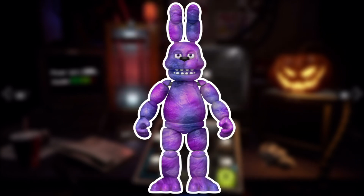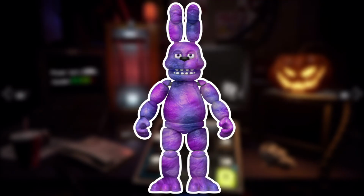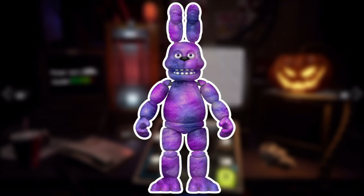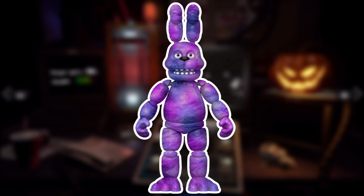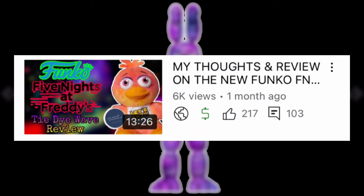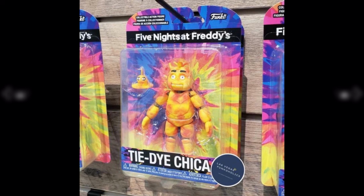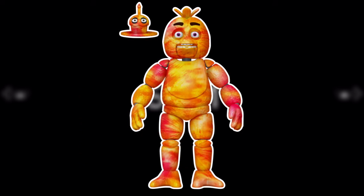Here's Bonnie, and he looks the exact same. There's no pictures for any Bonnie variant figures either, and I'm not going to repeat all my thoughts on all these action figures since they, for the most part, look the exact same. So if you want to know what I think on all these, then check out my older video from the Licensing Expo reveals. Chica also looks practically the same, but they seem to have done the eyes better, but it could just be this product photo.